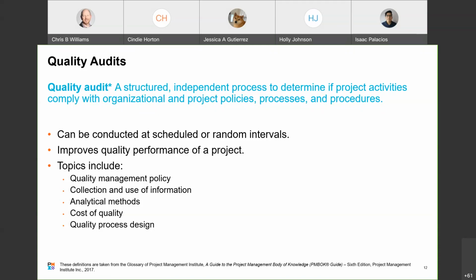Another focus of a quality audit could be the cost of quality, right? The cost of quality may be evaluated to determine the most effective proportion between prevention, inspection, and cost of repair or rework. So we want to find out where we're spending most of our efforts from a quality standpoint, and does it make sense to do it in those proportions? Another area is quality process design. It could be evaluated to determine how process design, process analysis, and statistical process control should be used to establish and improve the capability of a process.